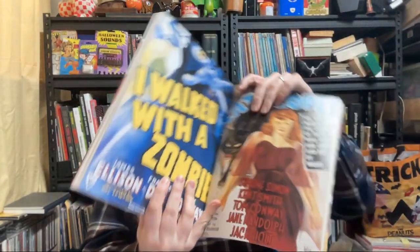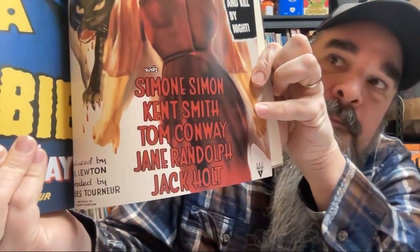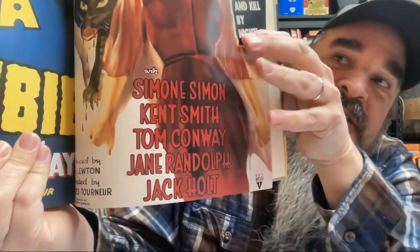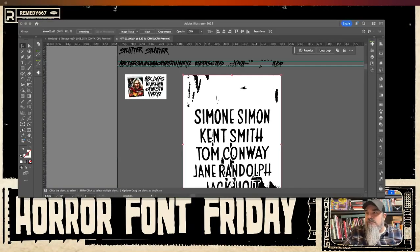Either way, what we're going to be looking at today is this little fancy piece of type from the Cat People poster. It's kind of rounded. It's condensed. It's interesting. It is this week's Horror Font Friday. So, let's take it away.